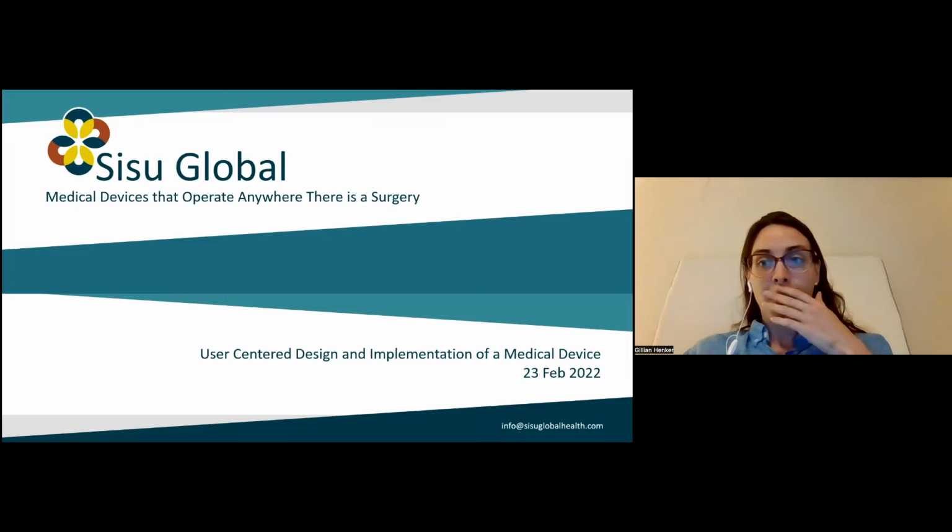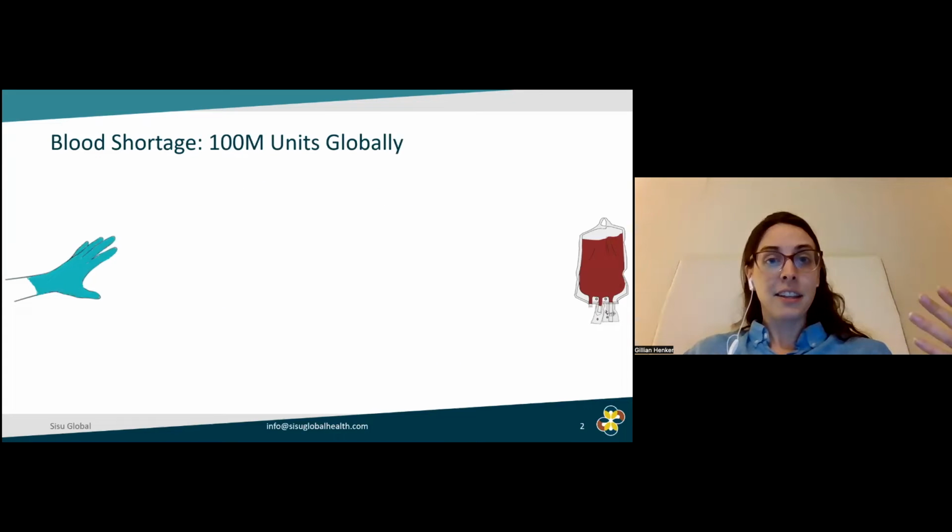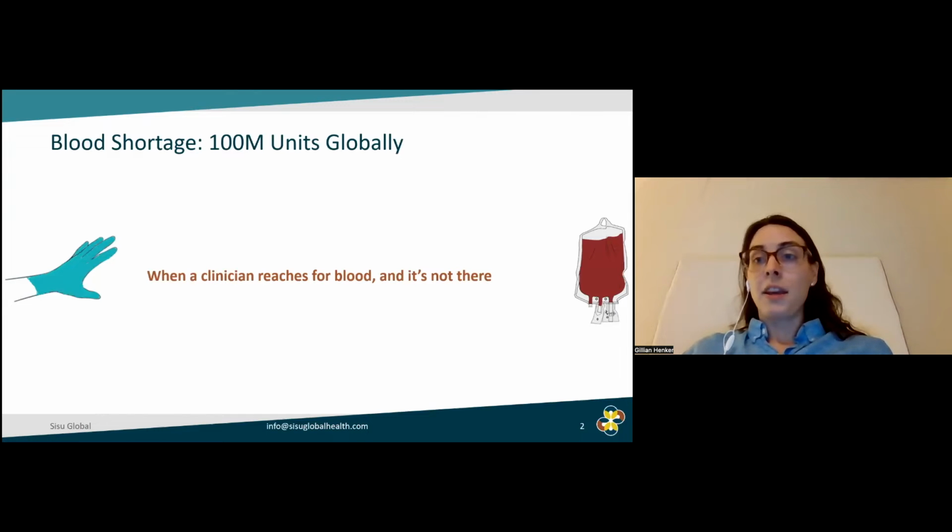Just to start off, the need that I'm going to be talking about today that is connected to the device is the global blood shortage. In a lot of places around the world, the need for blood is dire. Up to 50% of the blood that is required is not available. So whenever a clinician goes to reach for a unit of blood, it's not there.